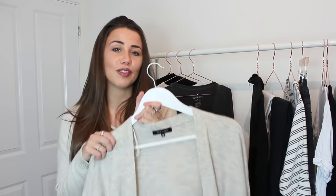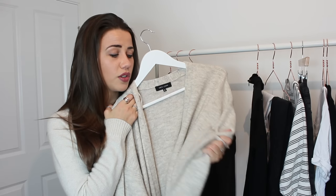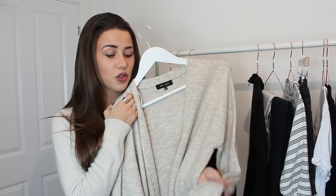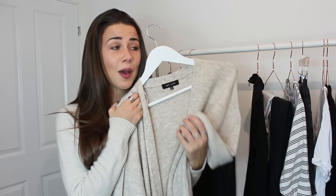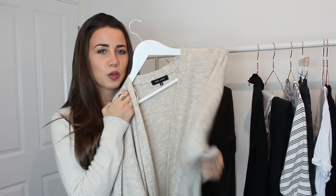They're basically just the most versatile piece, and I actually really like this kind of oatmeal colour because I think it's so neutral that it just still goes with everything, and it's not white because white is a nightmare. Black I find too heavy as a cardigan, and I just really liked the kind of mix between the two.